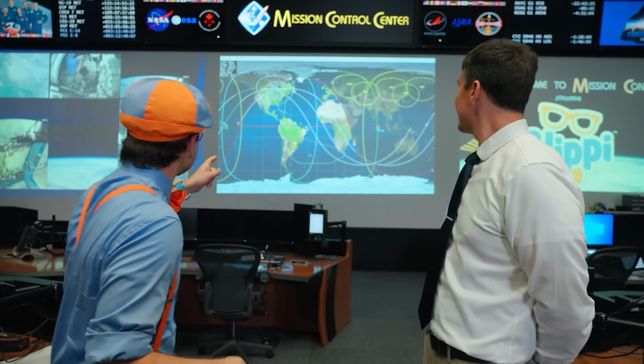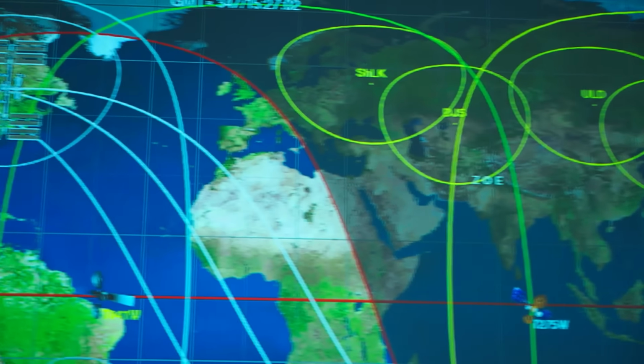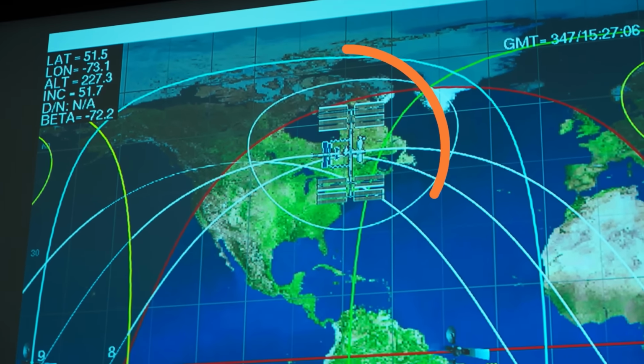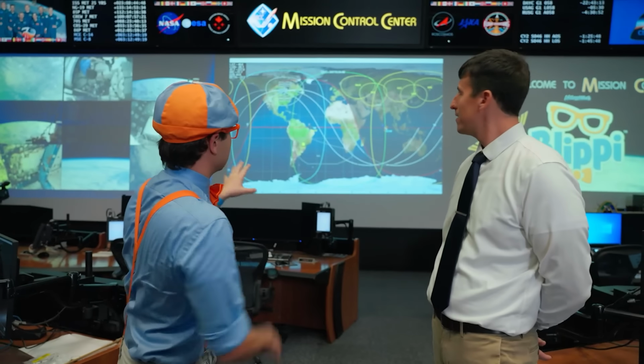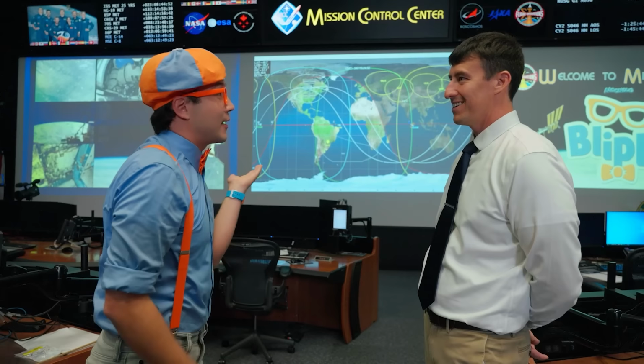Whoa, and what's this up here? So this is a map of the Earth that shows where the International Space Station is. We're flying over the northern part of America. Wow, look! Do you see that right there? Oh, it looks like the space station is floating along. Oh, but I bet it's going kind of fast, right? It goes super fast. It goes 17,500 miles per hour. 17,500 miles per hour? Woo! That's faster than an excavator.